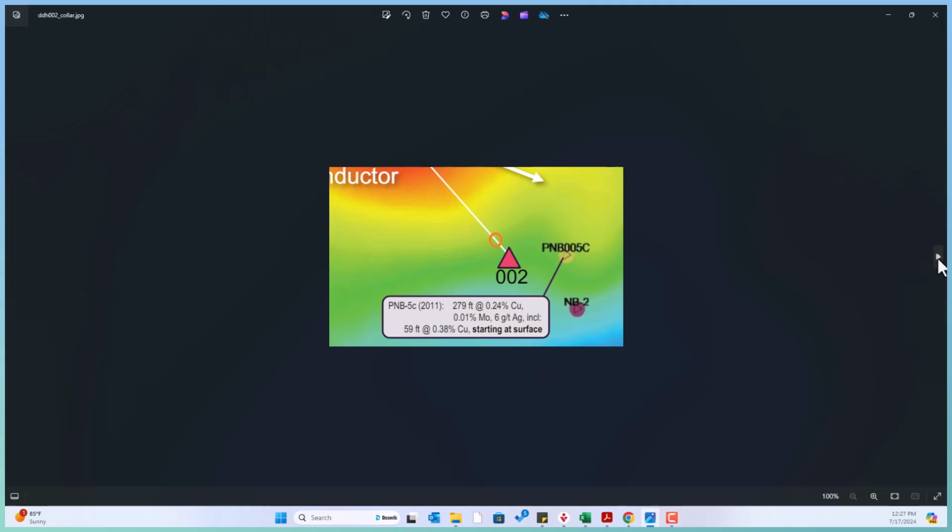So what we know with hole 2, here's one of the maps. We actually have holes in the vicinity that we do know. On the top right here, we have 005C. We do know that there is copper in there, closer to surface. We know they tested for silver, in this case 6 grams per ton silver. So that plays a key role. And we know it does have moly in it. Right now it just says 0.01%. I'm not sure what that means. And we know that parts of those were grading 0.38% copper as well.